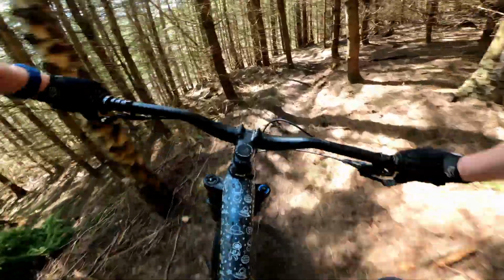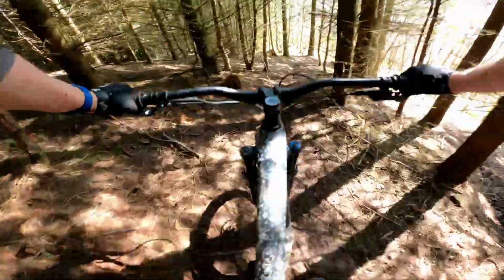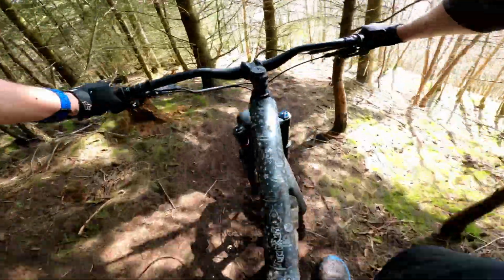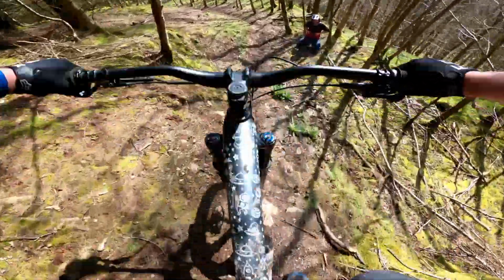So my back brake has pretty much stopped working. As it turns out, I've worn my brake pad down to the metal, and that's why my bike's not stopping properly. Who knew that not having a brake pad in your back caliper would cause so many issues? But it didn't stop me riding the rock roll to finish.